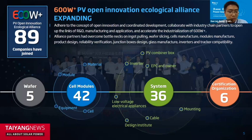Starting from 2020, the 600 PV Open Innovation Alliance was established, starting from 36 initial members. And until today, the partner number has expanded to 89 partners. During these almost 2 years, all the alliance partners have overcome technical bottlenecks, especially in ingot pulling, wafer slicing, cell manufacture, module manufacture, product design, reliability verification, junction box design, glass manufacture, inverter, tracker capability, and many other things. And we are very proud of what we achieved.